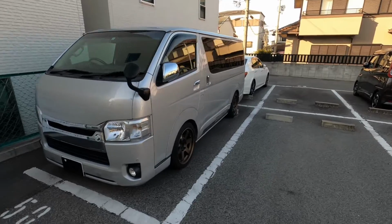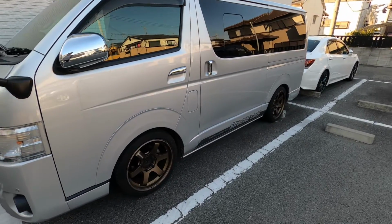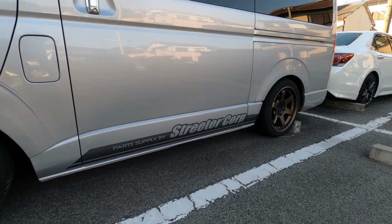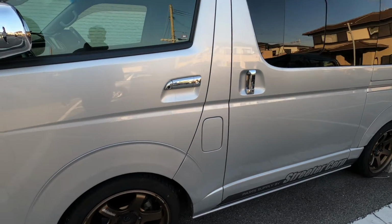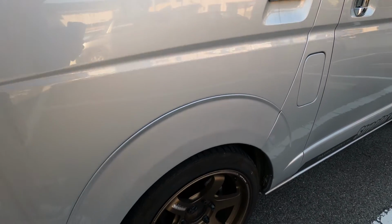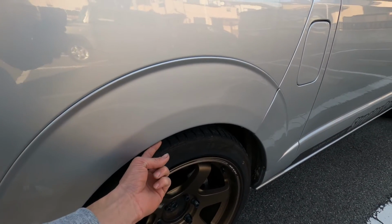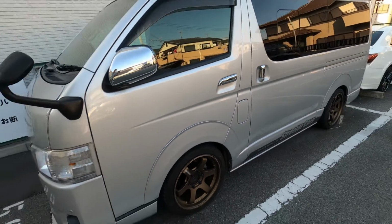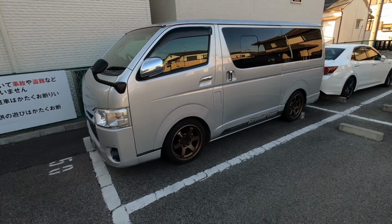Moving around, first thing you'll notice is TEs and the sticker for his company on the side, Streeter Corp. He's also got these fenders, which are hard to notice unless you look up close, but they're a cheater fender where they're 15mm wider and they also drop down 15mm, so it gives the whole van an overall lower look without it actually being that low.